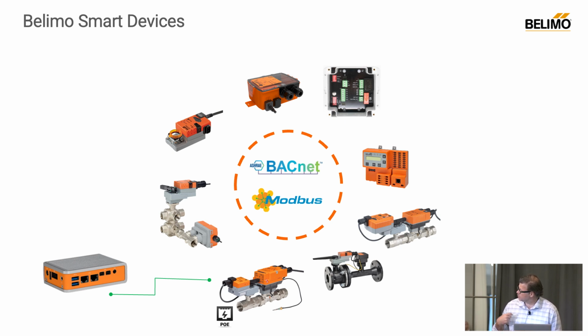All right, and these are our smart devices. This is where we have some kind of sensor, some kind of application logic inside, and then again the ability to communicate. Starting on the left-hand side, we have a 6-way ePIV. This is great for chilled beams, so we can do both heating and cooling.